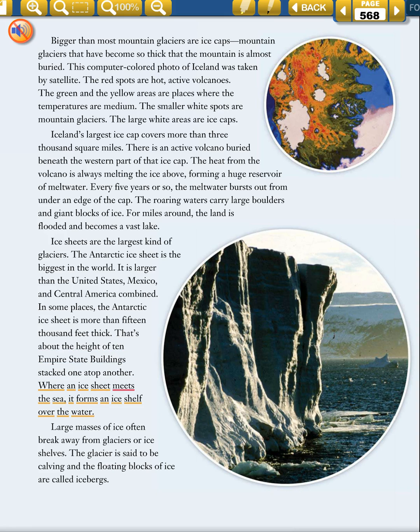Where an ice sheet meets the sea, it forms an ice shelf over the water. Large masses of ice often break away from glaciers or ice shelves. The glacier is said to be calving, and the floating blocks of ice are called icebergs.